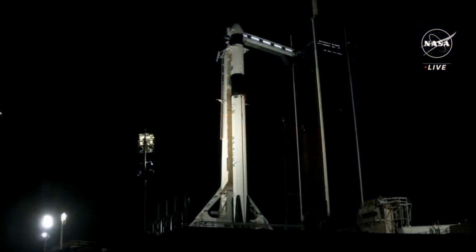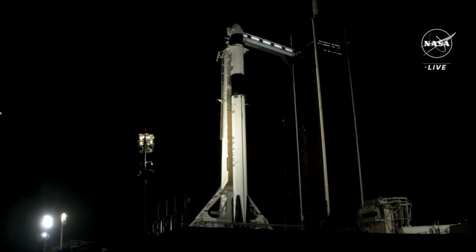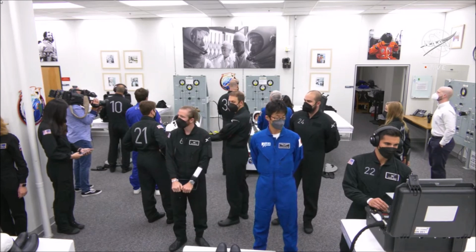Welcome to America's spaceport, the Kennedy Space Center in Florida, where in just about 4 hours from now, that Dragon spacecraft sitting on top of a SpaceX Falcon 9 rocket that you see right there will launch Crew 7 to the International Space Station.